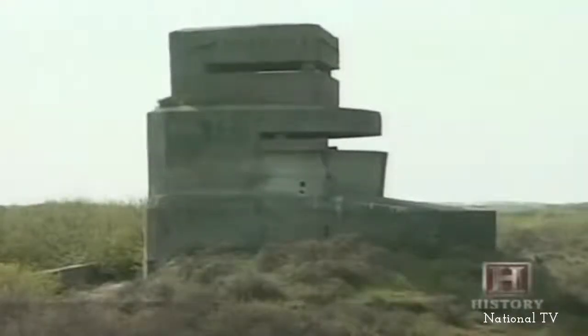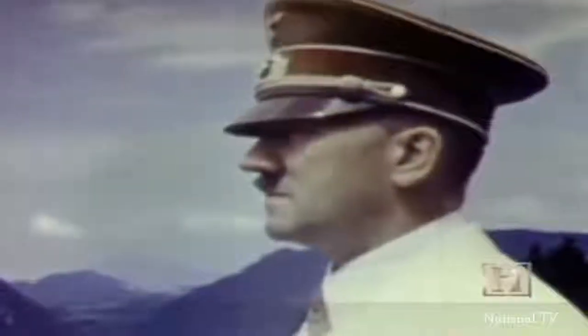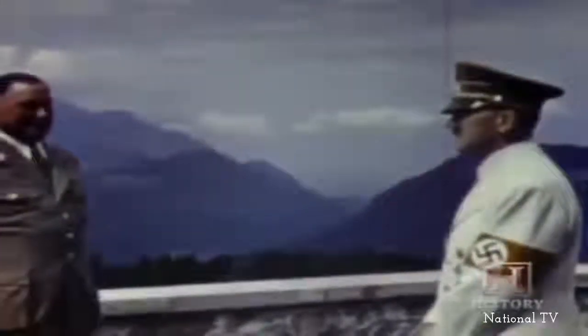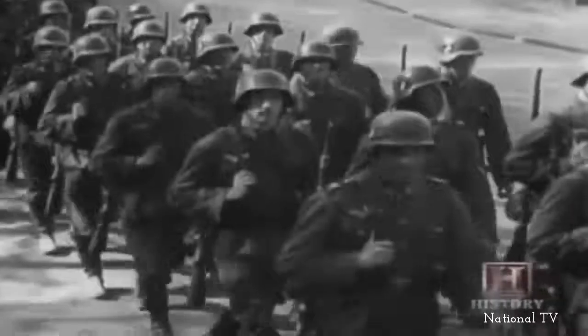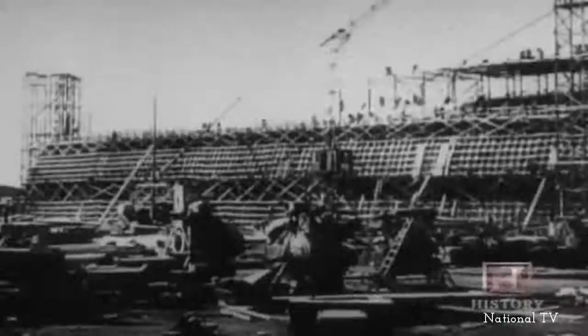But for Adolf Hitler, the massive fortifications still weren't enough. He decided the Atlantic Wall should consist of 15,000 defensive posts along the coast, manned by over 300,000 soldiers and backed by over 150,000 reserves. But Organisation Todt anticipated that it would be able to complete only 6,000 defensive posts by June 1943.